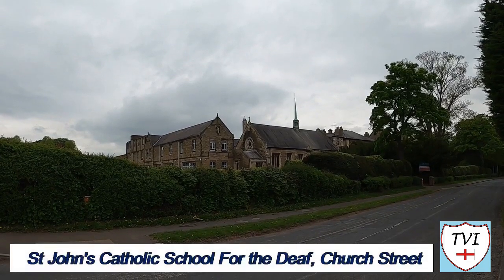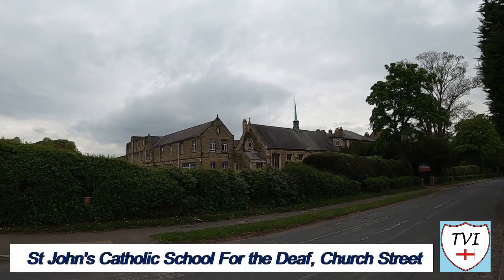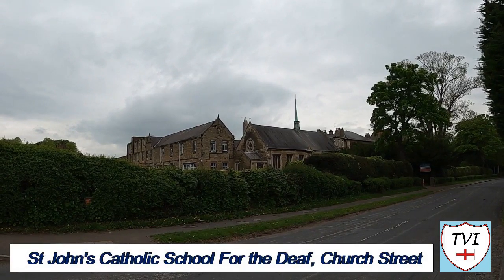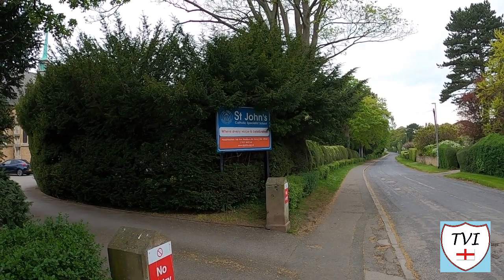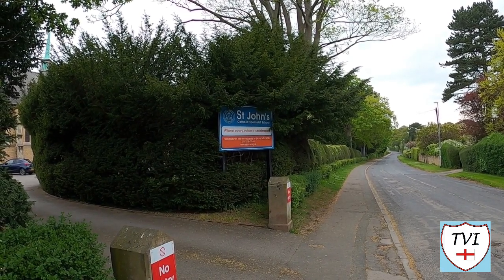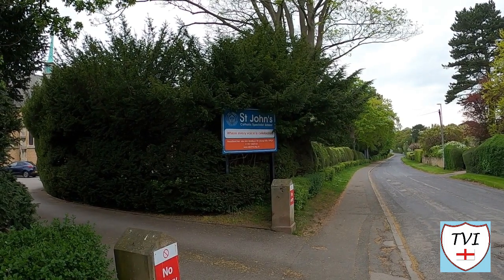There are 3 schools in Clifford Parish. We began at Bramham Primary School, and as we've just seen in the picture bit, Boston Spa School falls just within the boundaries as well. The third is St John's Catholic School for the Deaf. It provides both a day and boarding education for deaf and hard of hearing children and young people.